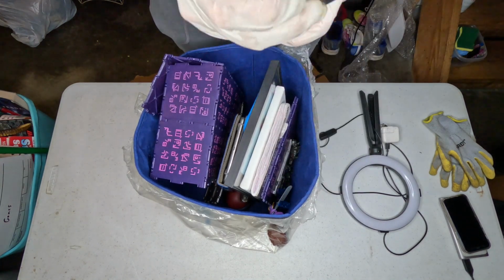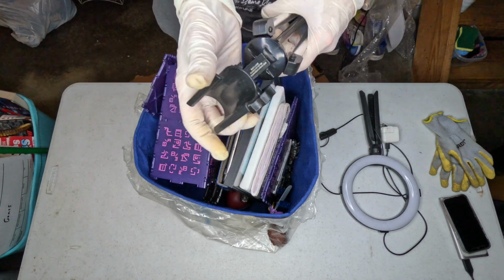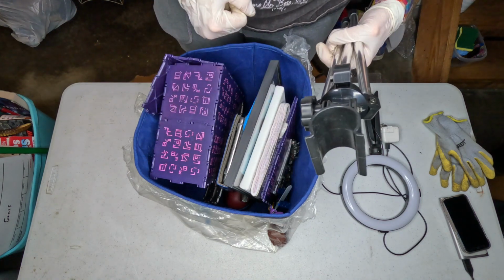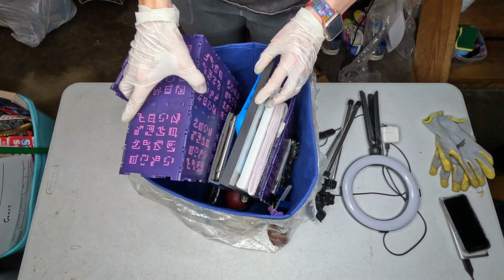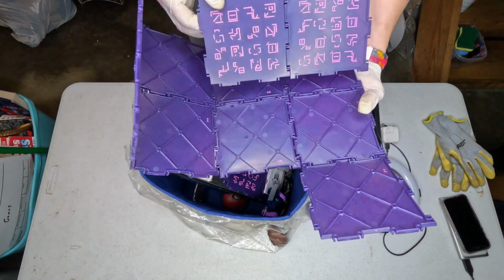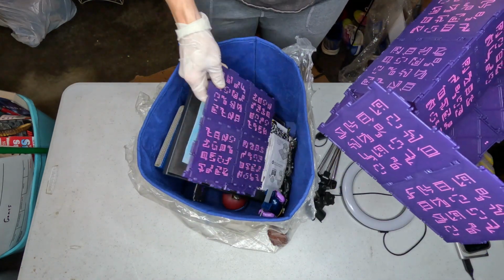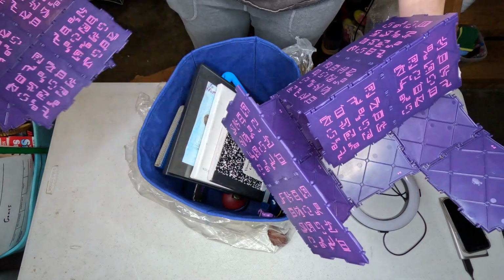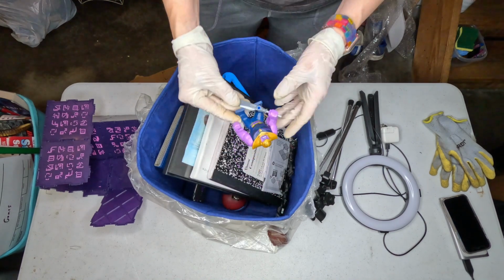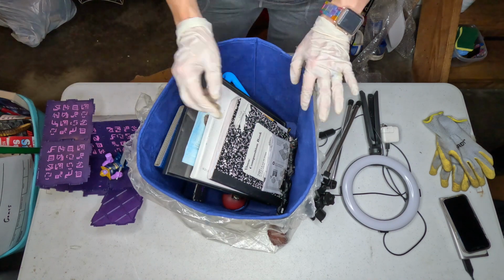Little tripod moment. Oh, ew, look at how dirty my glove is. Okay, that's why we wear gloves. I don't know what that's for. Looks like a microphone. What is that for? I don't know. Obviously, it's some sort of set. Oh, okay, so it might go with this guy. Alright, we'll set it aside with the Lego stuff.